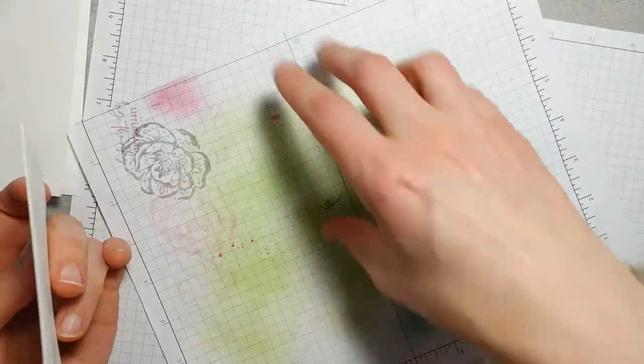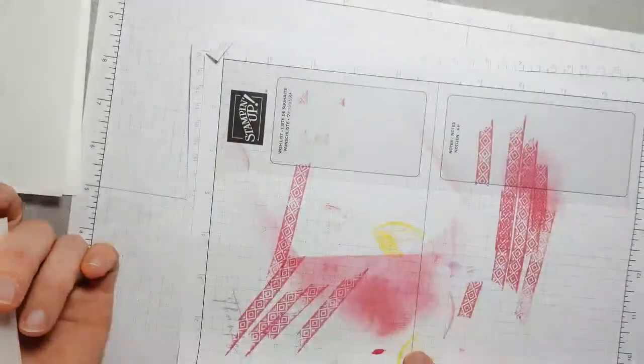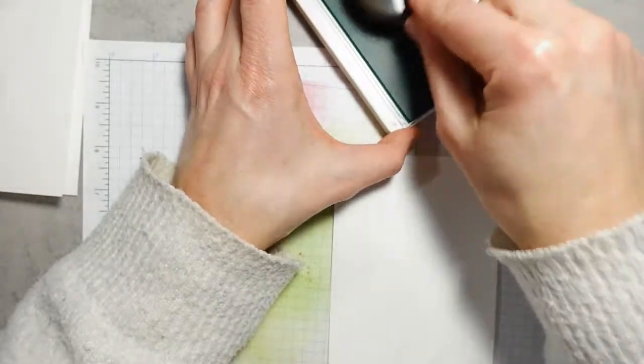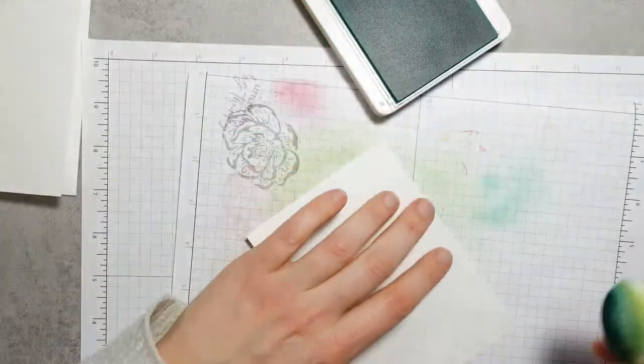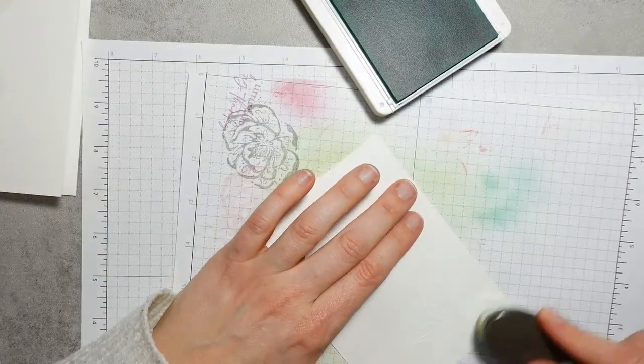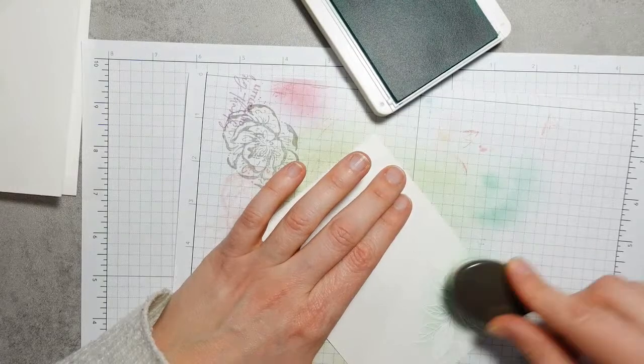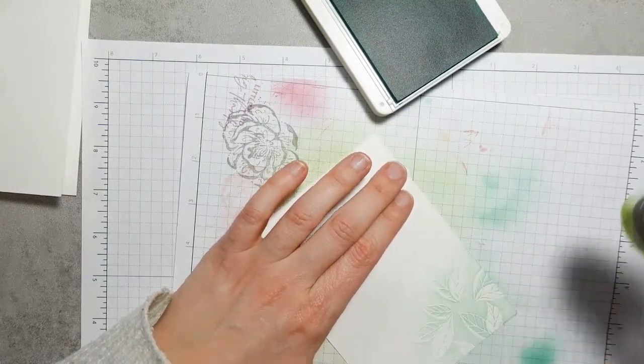And again, going for pool party. Yeah, you can see the difference between the pool party and the green that was on there before. That's pink. I went pink with a couple of cards this week. And the blending brush. Just pick up a little bit of that ink. Take the worst off. And then you're just going around all those leaves.